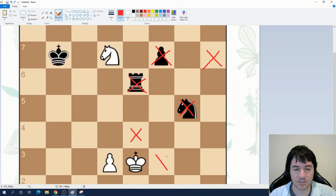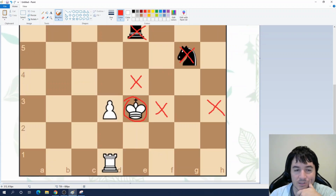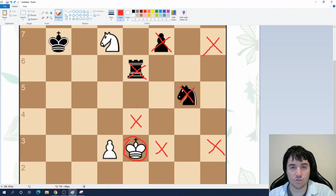Okay, so there's a lot of spaces that the black knight could move right now. 2 of them are blocked by his own pieces. These 2 in this corner are blocked by the king. So we could block the remaining 2 spaces on the right by moving the rook over here. We could put the knight into check by moving the king here. But they could have moved either of these 2 pieces out of the way. But I do think the plan is to put the knight into check first in this case. So the knight could be in either of these 2 spaces for the second move.